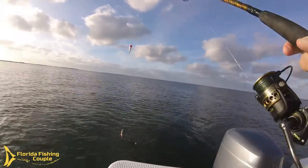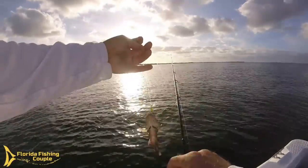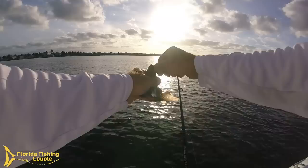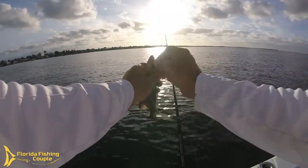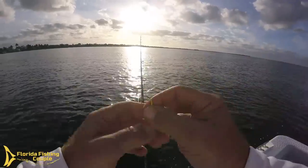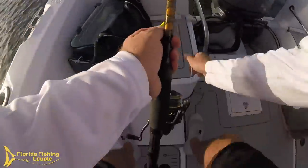Mangrove snapper this time. Oh, mangrove. A baby mangrove. A little baby one. I use shrimp to catch a shrimpy fish. Come on, sit up. Oh, don't, come on, don't get up. You know what? It was tiny, but I bet you could put a hurting on me. All right, adios. My fluent Spanish coming out.